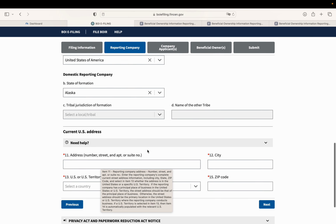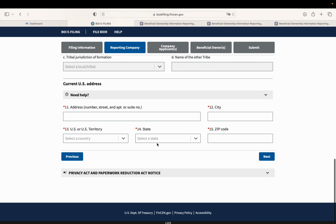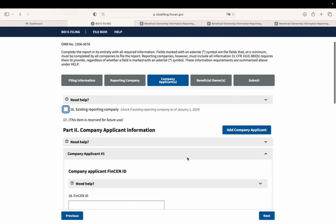Current address. Obviously put the current address of the company. Use the principal address, not the registered agent, not the mailing address. Use the principal address. Going to click next.